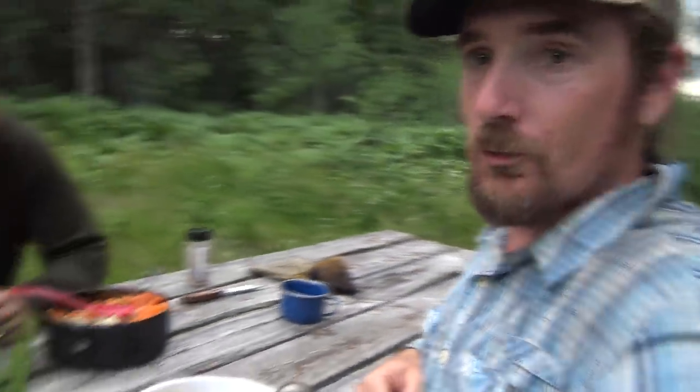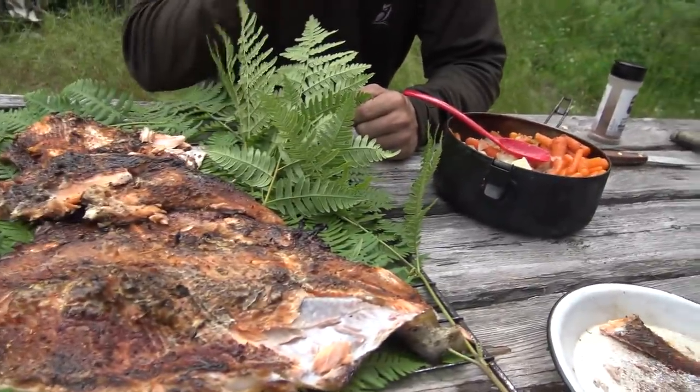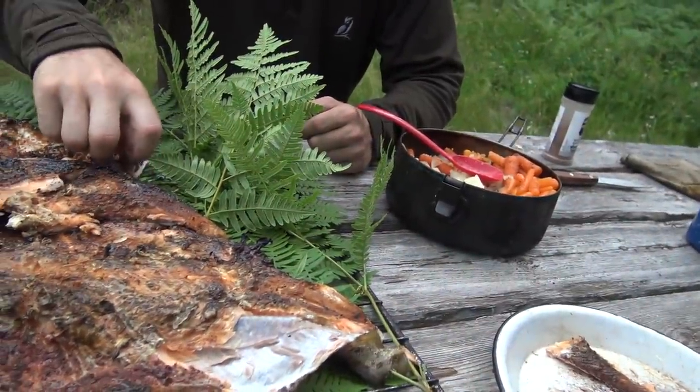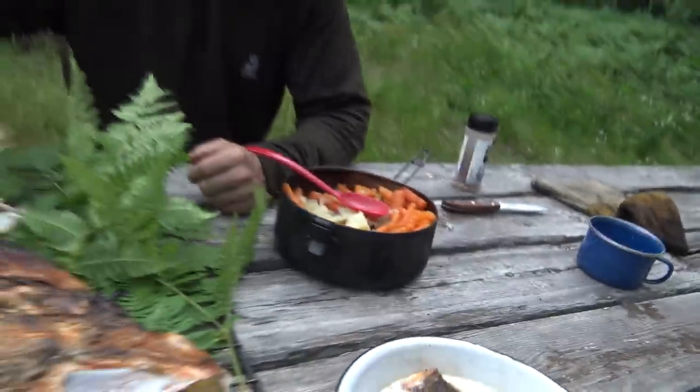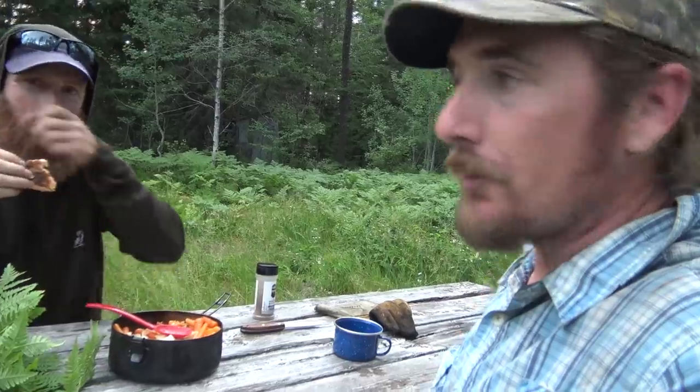And we know what comes out of it. Delicious spruce smoked rainbow trout with adobo spice, carrots and potatoes. Supper of champions. Really? Yeah. Seriously, we're spoiled. Yeah, this is good. It is good. I don't know if you can say that canned carrots are spoiling, but out here they are. Yeah, it's pretty good.